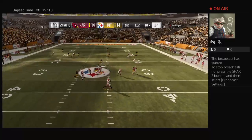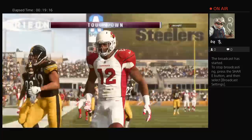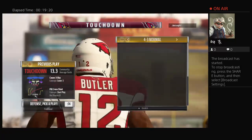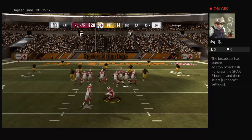Rosen again on 2nd and 10. Going for the deep ball. This is caught inside the 15. Touchdown, Cardinals. Bryce Butler, 48 yards. And the Cardinals have broken the tie.